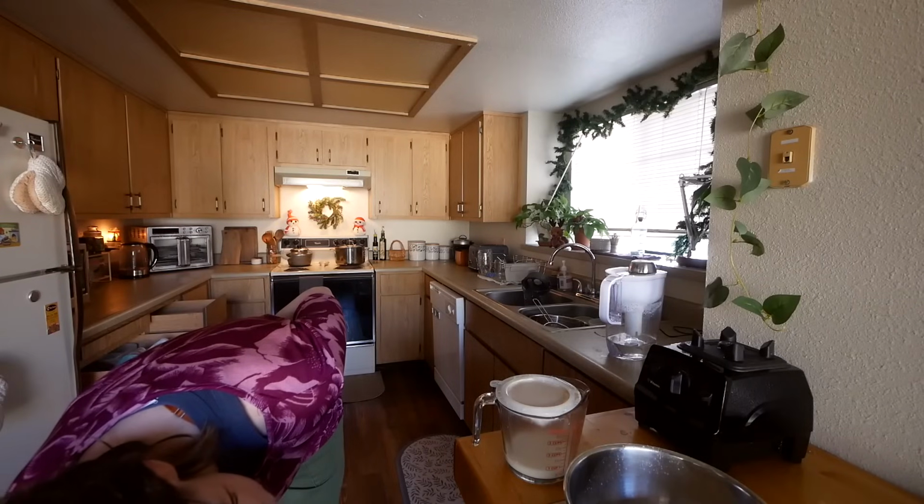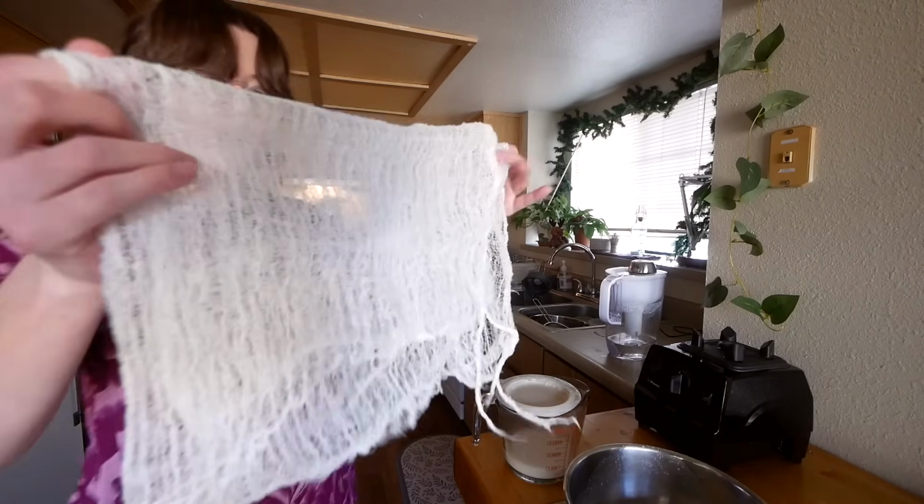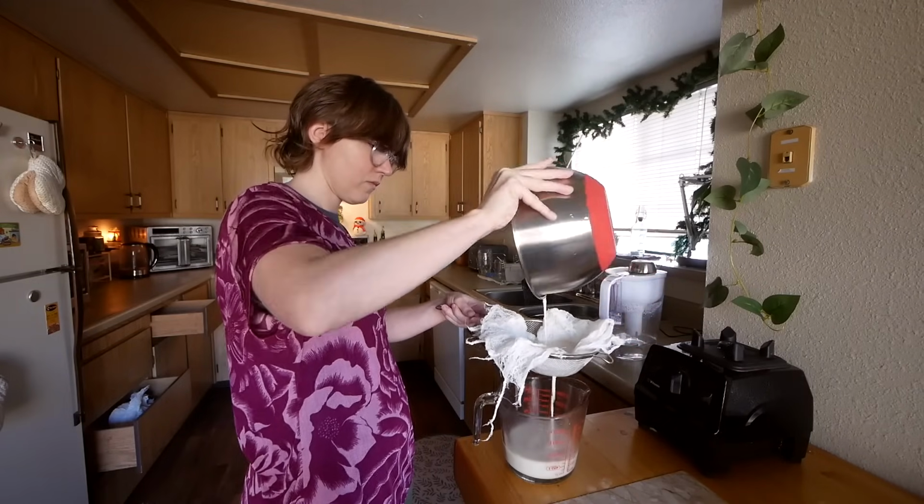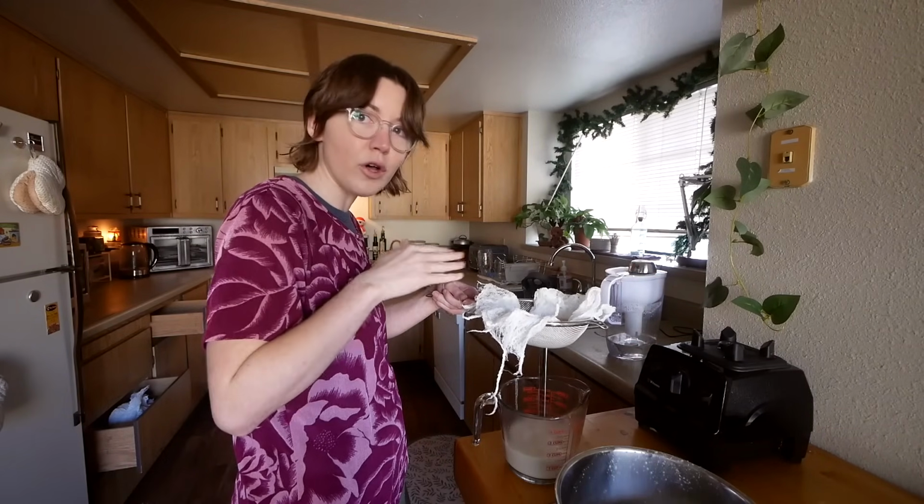It's just not even moving. Okay, I'm just gonna do the cheesecloth. The cheesecloth, it went through it so fast. You see that? A continuous flow.